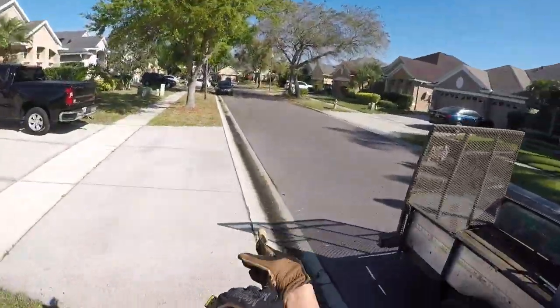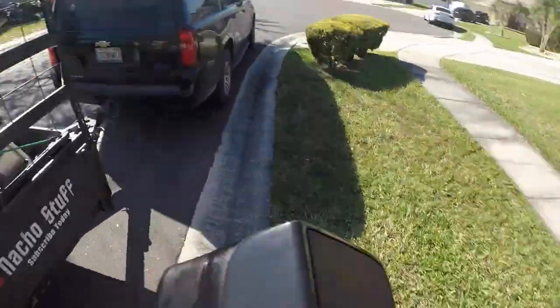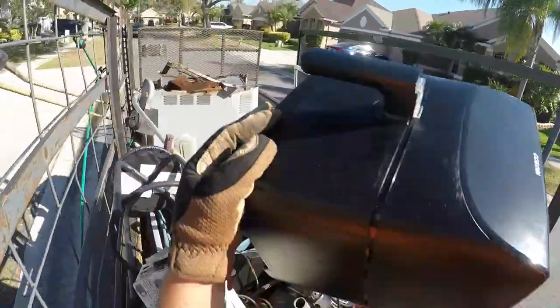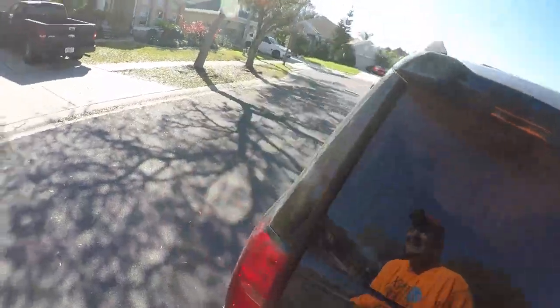Grab ourselves a little air fryer. These are the gloves that I found like, I don't know, a week or two ago. They're pretty nice. They're super, super broken. That's what I like about them. Like the leather's like super soft. It does have a hole or two, but they still work.